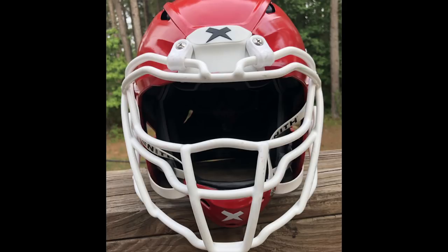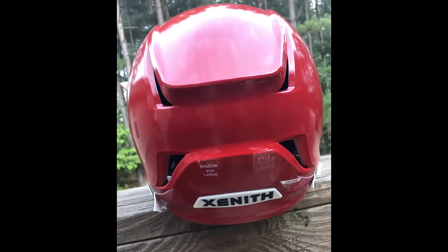You know what I find interesting with this helmet? I love how they integrated their X in the vents. They've done that for a little while now. To me, you know what this looks like?